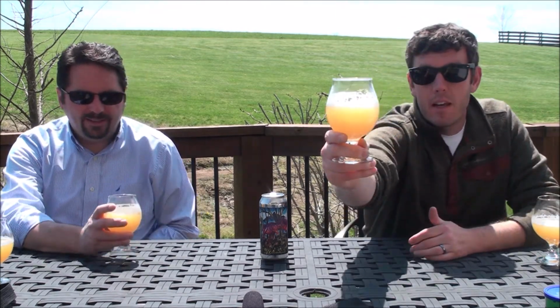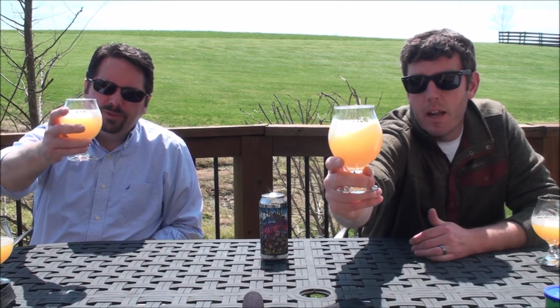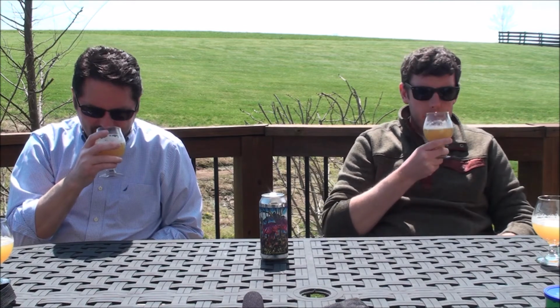I just read the Untapped description. They describe flavors and aromas, but not the hop profile. And from what they're describing, it sounds delicious. Citrus. Neither one of us has ever had this. Classic, just nice light orange, hazy, creamy white head dissipated. Beautiful beer. Let's get the nose.